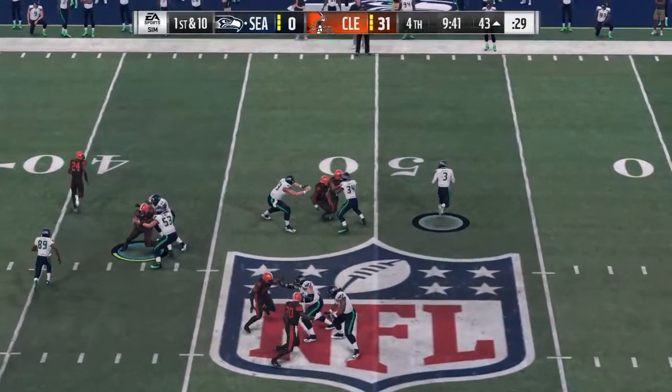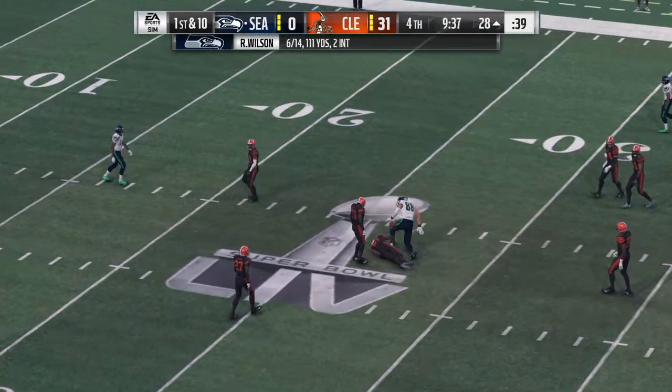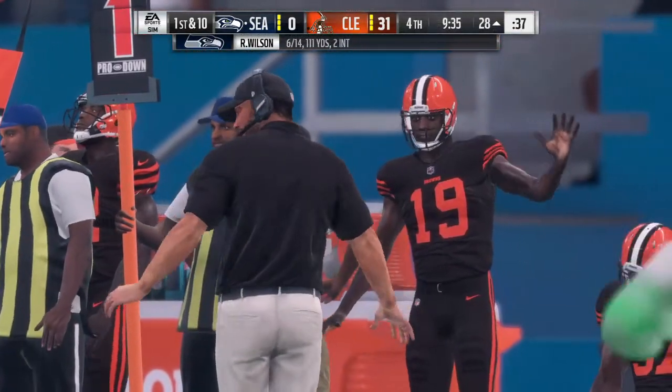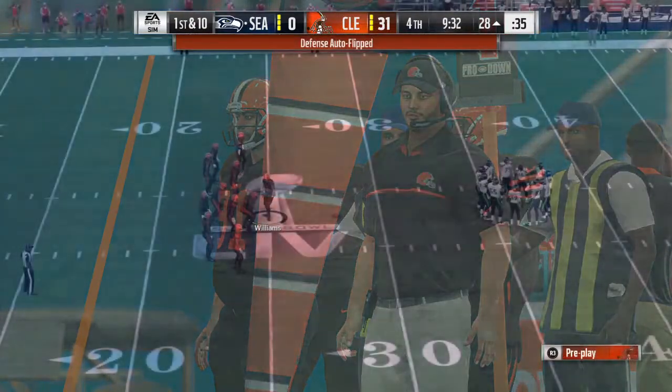Now Wilson on first down. And this is caught. It's Jimmy Graham. Another nice gain, 16 yards there and a first down again. This game just keeps evolving and changing, doesn't it?